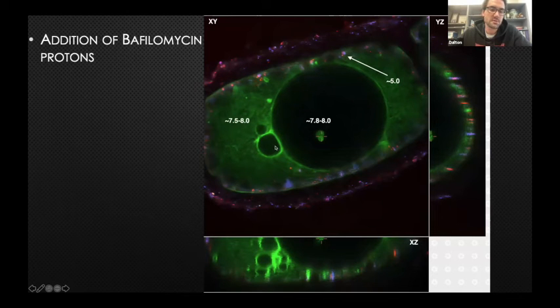These other vacuoles may be right about in the same range here. And then the cytoplasmic region, fairly in the same range, maybe slightly more acidic, around 7.5 in this image here.